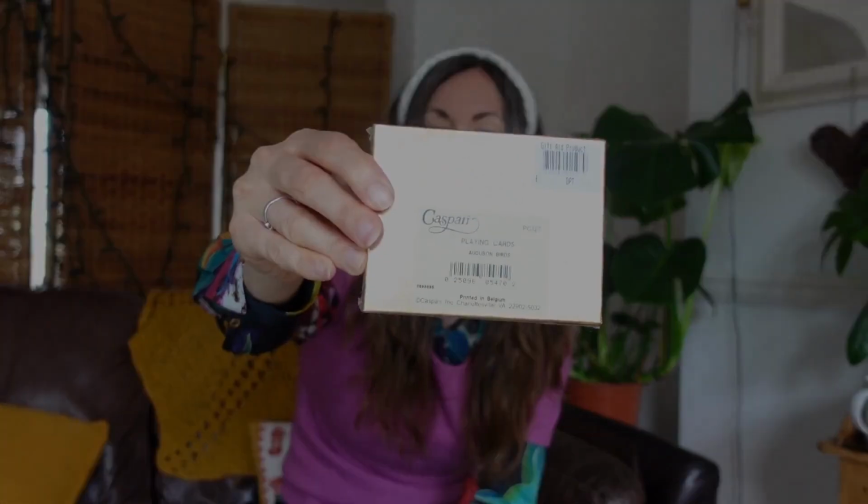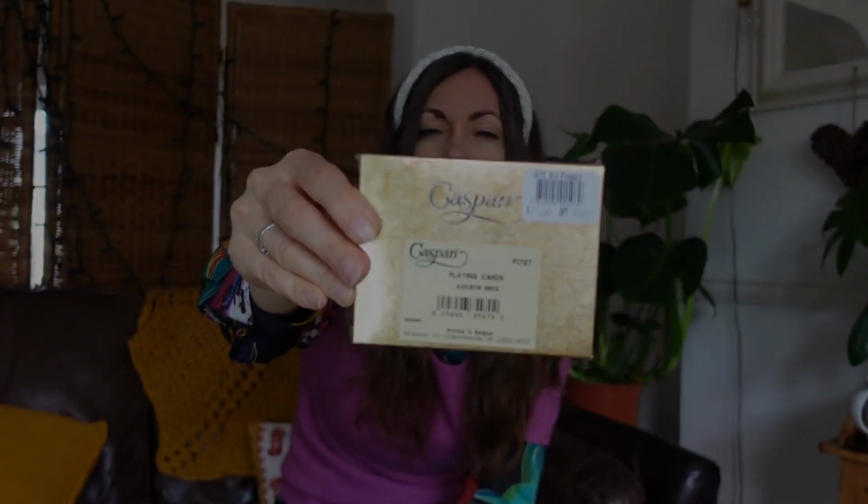And I haven't looked this up. The brand looks kind of vintage. Oh, I don't know if you can see. Yeah, hopefully you can. The brand looks kind of vintage, so I'm well pleased with those. So moving on, I will show you what my daughter has done with them.